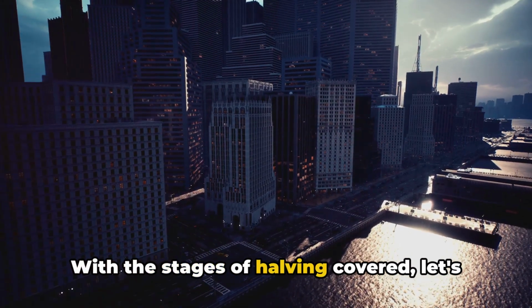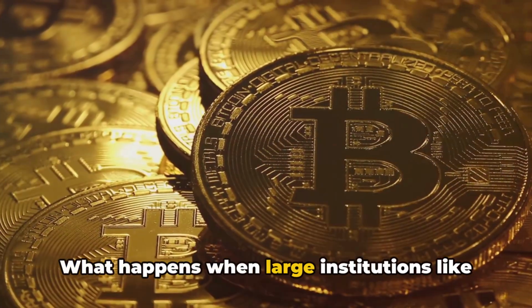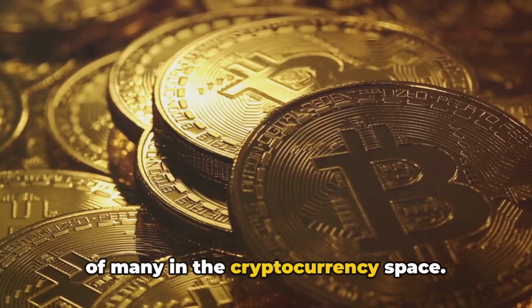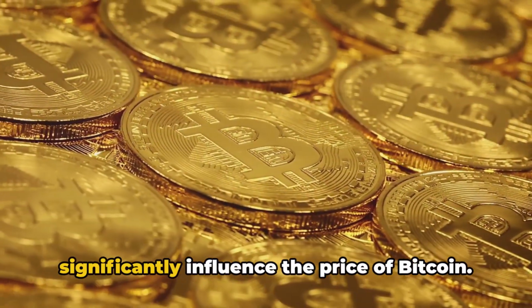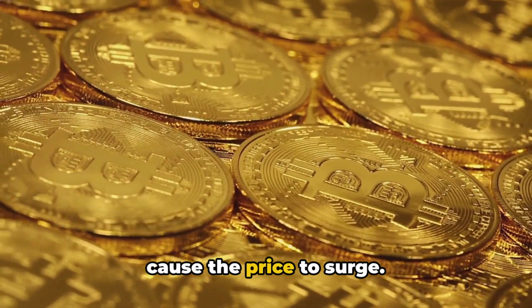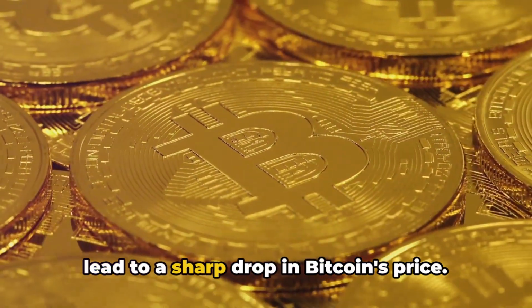With the stages of halving covered, let's consider the potential impact of large institutions on the market. What happens when large institutions like BlackRock enter the Bitcoin market? This is a question that has been on the minds of many in the cryptocurrency space. Large institutions have the potential to significantly influence the price of Bitcoin. Their entry into the market can bring a substantial amount of capital, which can cause the price to surge. On the other hand, if these institutions decide to sell their holdings, it could lead to a sharp drop in Bitcoin's price.